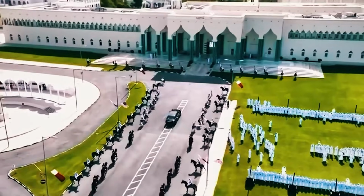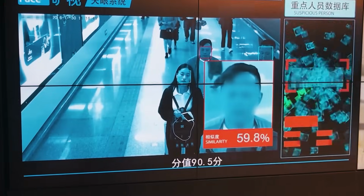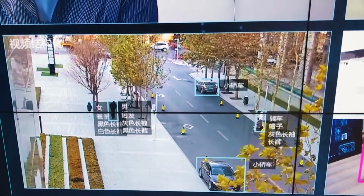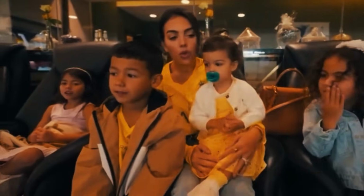Security is at the level of government residences. Around 20 guards rotate in 12-hour shifts. Along the perimeter are face recognition cameras connected to a separate control room operating 24/7. The main gates are armored and by themselves cost almost $1 million.